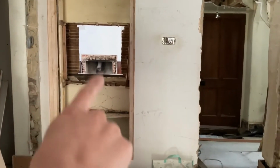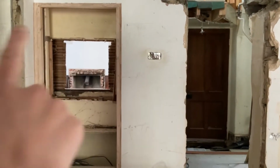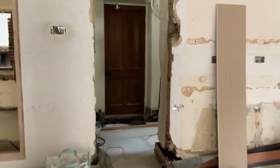This was where the serving hatch was into the dining room. Again, we were going to block this off, but I think we're going to leave this up, square it out like in the living room, and have some recessed shelving to just put some objects and things on there, just to make use of that space.